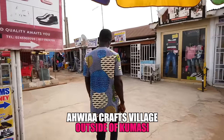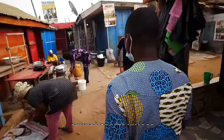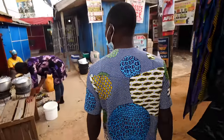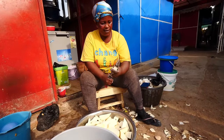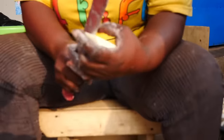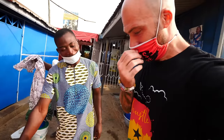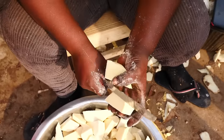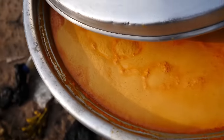So there's a bunch of vendors here. Some of them have genge, some have watch it. We're looking for one in particular, but if not, we'll have some watch it. I really like watch it, it's delicious. Okay, so this lady right here is making peanut soup. She's cutting yam, she's soaking the plantain, so that's what we want to eat, right? She's just going to clean it inside this water. Okay. Put it inside the fire. So she's going to boil it.